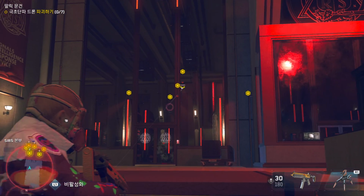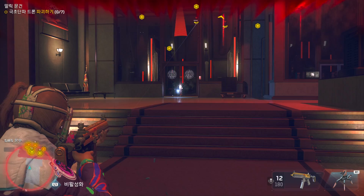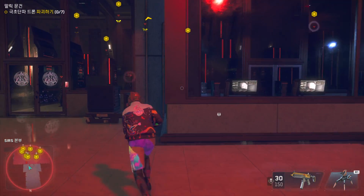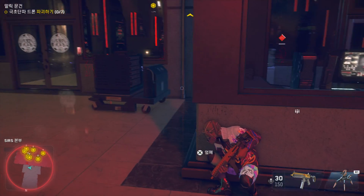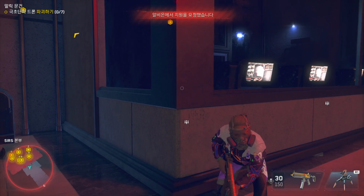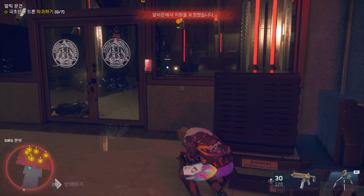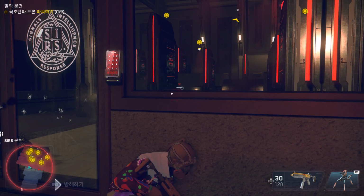This is Control. Sniper sight. Fall back. Fall back. These doors are sealed until you take out the microwave drones.